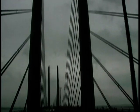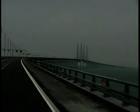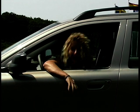The Øresund Bridge will ease traffic congestion and allow easy travel between Denmark and Sweden. Oh, and it's being built without any damage to the surrounding environment. Good, eh? Here in Sweden, we've just had a very nice lunch stop. And now, seriously, it's time to try the V70's capabilities on an off-road course that Volvo have especially set up for us. Let's give it a go.